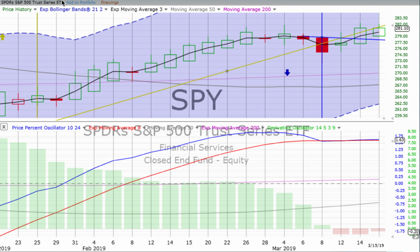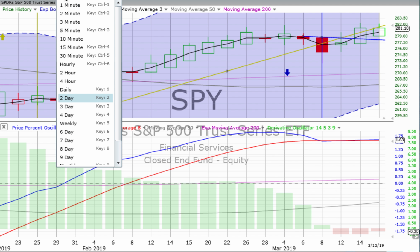We don't have a trade. Remember, the weekly is up. The 2-day is down. The weekly and the 2-day have to be moving in the same direction, up or down, before we can look at any kind of trade.